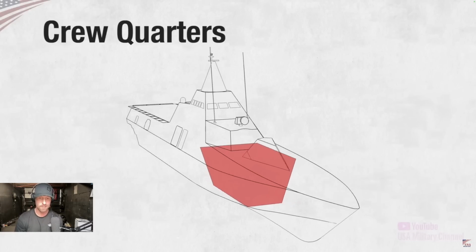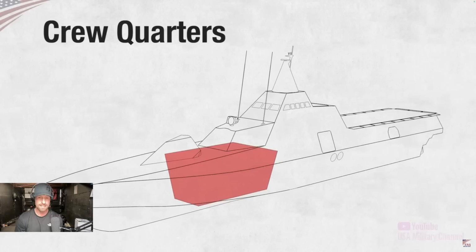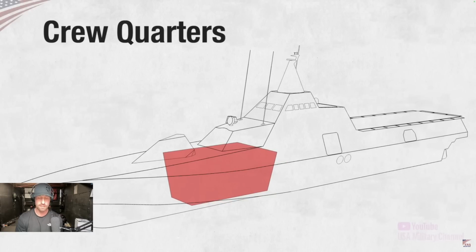I'd be interested to see what they stay in. It's mad how this is all put into a ship and how you live.